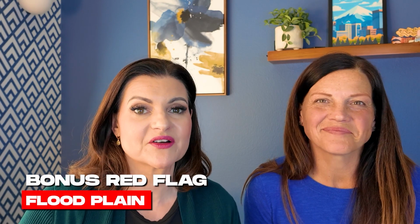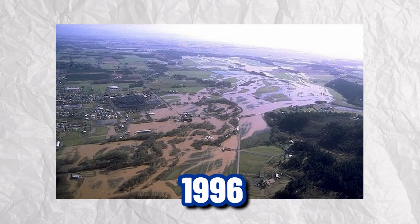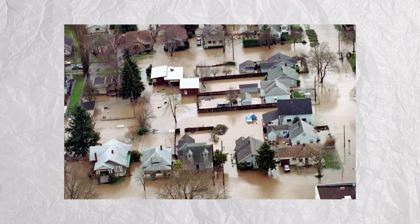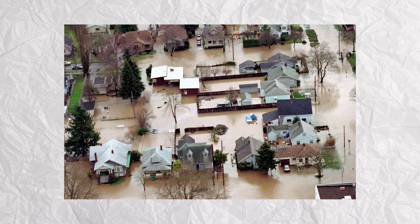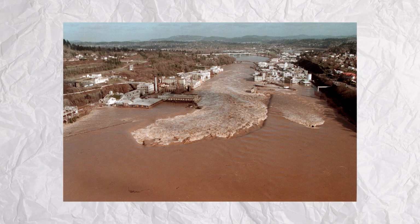Now, the good news is we don't have a ton of floodplain, shockingly. But there are some things to be aware of with buying near waterways. For instance, in 1996, if you haven't heard, we had a massive flood. I was here. I was bailing out businesses. My grandmother actually lived on the Willamette River, and we were running down there to get all her stuff out.